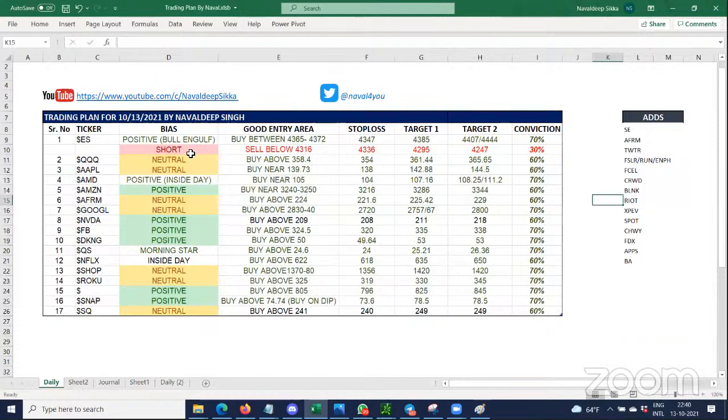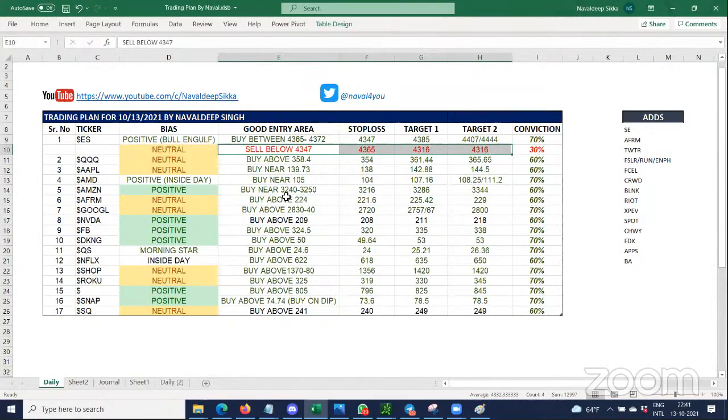On the short side, I will just mark this as neutral, and the possibility is pretty confined now. We will need to go below 4.347. Stop loss will be 4.365. Target will be 4.316. We are holding 4316, so I'm not expecting a move down below 4316. So yes, this is looking pretty good.